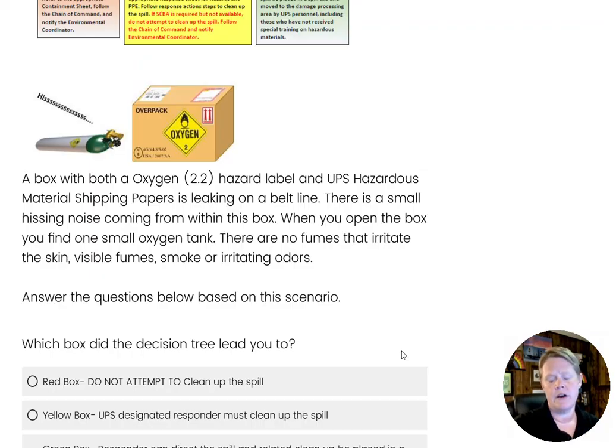A box with both an oxygen 2.2 hazard label and UPS hazardous material shipping papers is leaking on a belt line. There is a small hissing noise coming from within this box. When you open the box, you find one small oxygen tank. There are no fumes that irritate the skin, visible fumes, smoke, or irritating odors. Answer the questions below based on this scenario.